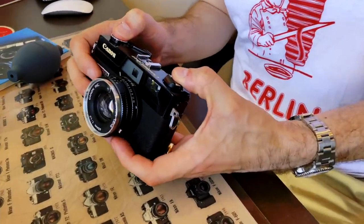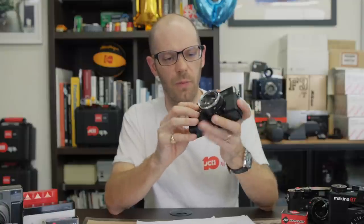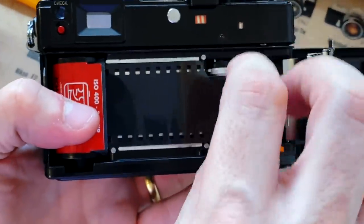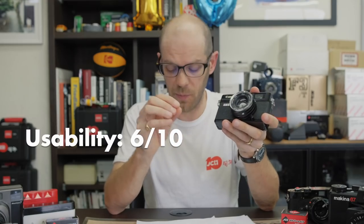Usability, this camera is easy to use, and it does most of the stuff for you, but at the end of the day, you still have to know a little bit about photography to use one. So ultimately, I gave this one 6 points.